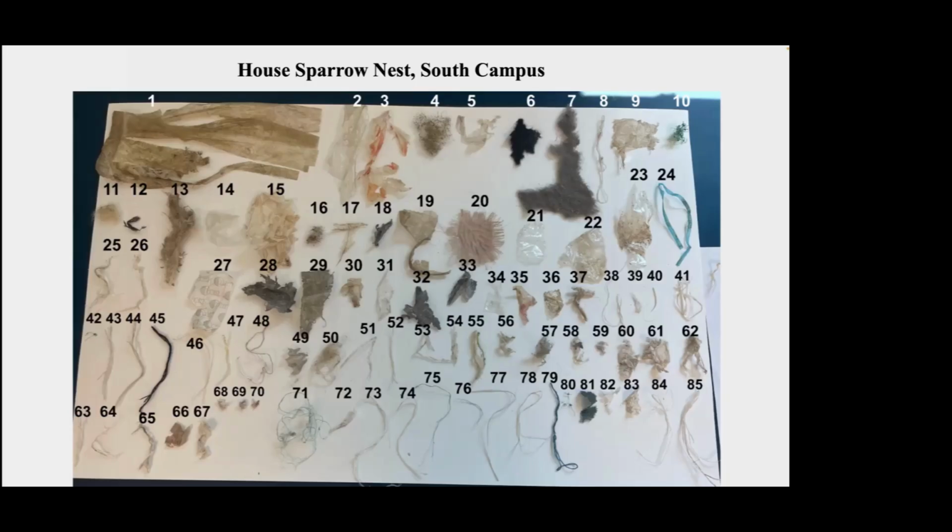Other than the ones like number 3, which we said looks like a Target bag, there are some pieces of trash, and number 27 here is a gum wrapper. It's Orbit. There's actually a question about trash piece number 3. It looks like it might have blood on it. We're pretty sure it's a Target bag. That's why it looks like blood, because it's the red of Target.